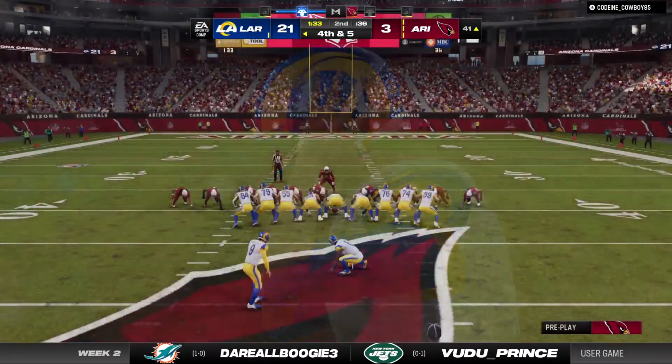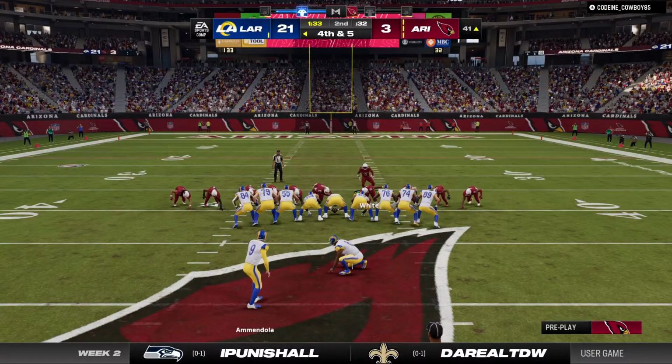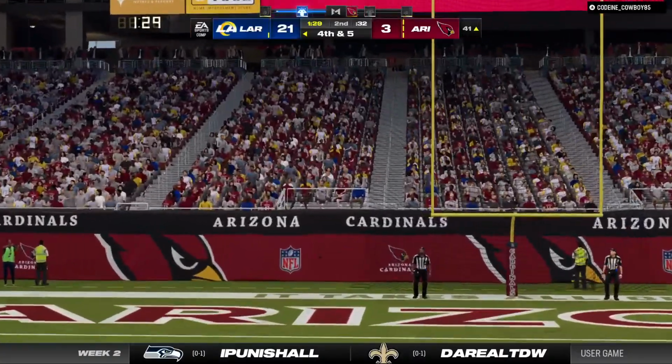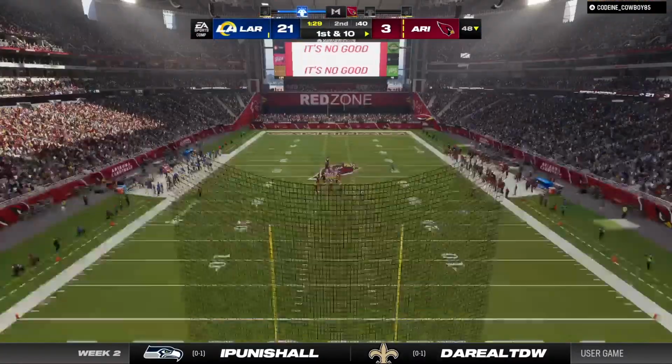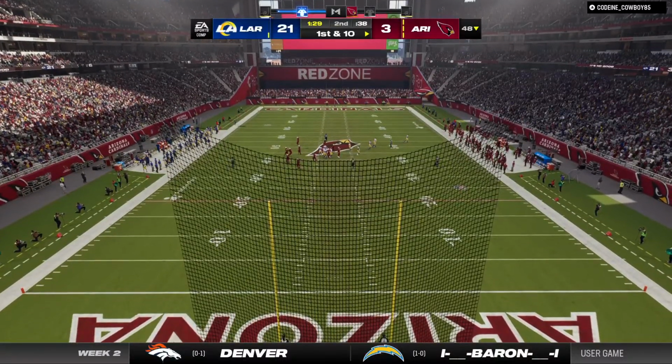Whether that's a little grabbing, a little hand fighting, by any means necessary on third down, he was able to get the job done in the secondary and swat that one away. And that one will be no good. He never had it on line. It's well wide to the left, and this will remain an 18-point lead.